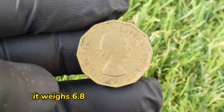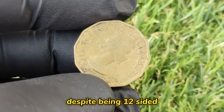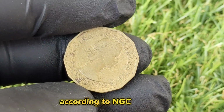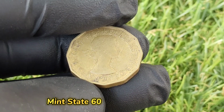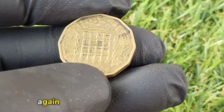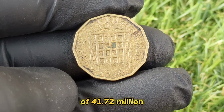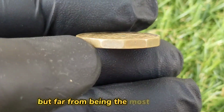It weighs 6.8 grams, 21.8 millimeters in diameter despite being 12-sided, 2.6 millimeters in thickness with a smooth edge. These coins have a value of $1 in VF condition, according to NGC anyway. XF gets you $2.50, mint state 60 could be worth $8, and mint state 63 could be worth $10, again according to NGC's price guide. It has a mintage, by the way, of 41,720,000, so not the most uncommon year of this particular series, but far from being the most common.